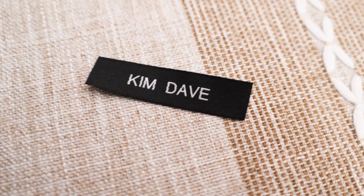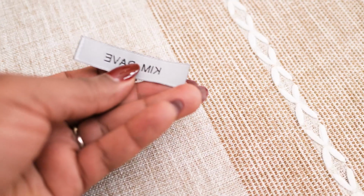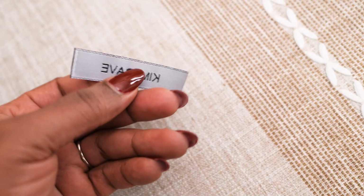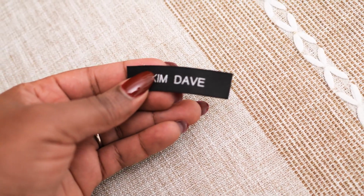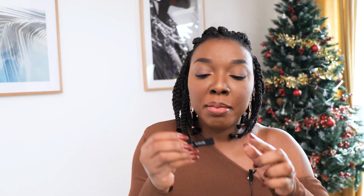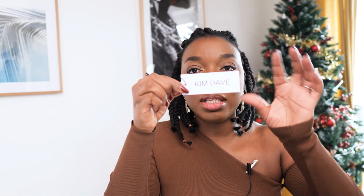So this is the branded label I get from Wonder Label. It is a woven one that has heat cut edges, I think, so the edges don't unravel. It's nice and smooth on the top. But I've actually had a client say that she found it a bit scratchy on her neck. So just keep that in mind if you're looking to get these. Some people wouldn't mind it, but someone who is sensitive to touch might find the edges a bit scratchy. From Wonder Label, I also get my swing tag.